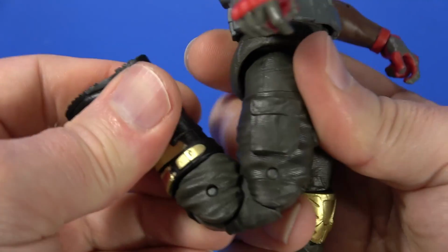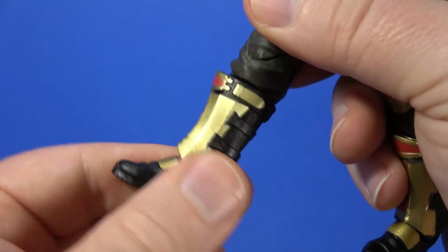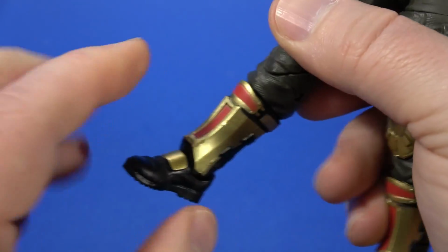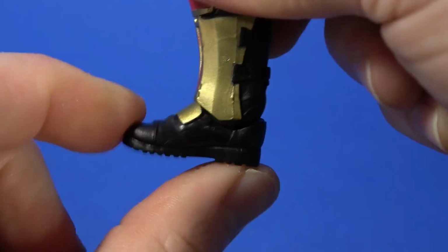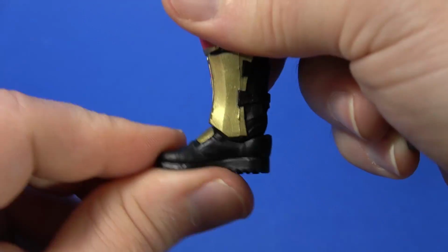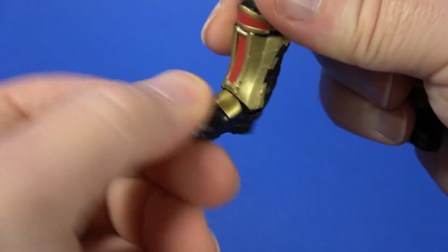Double knee. Oh, not gonna happen. Too bulky. Swivel at the boot. Again, if you don't care for the kick pads, you could probably replace that with the other boots. Hinge at the ankle. Impressive back and forward though, and then forward facing pin for rocker.